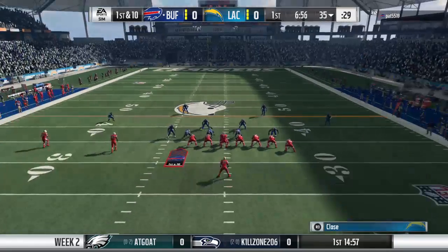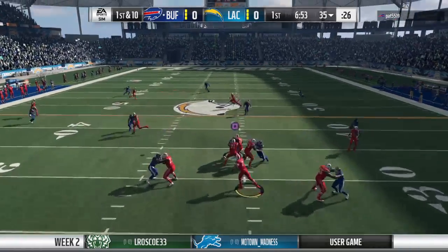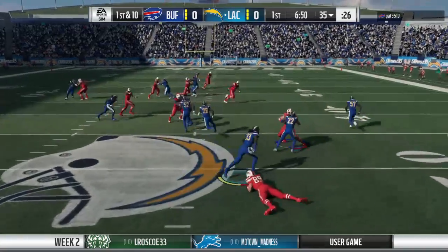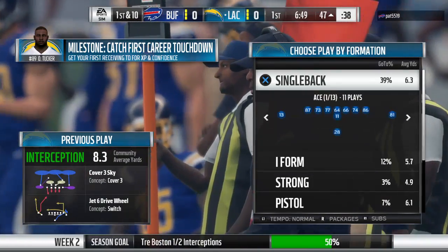The defensive line disperses a little bit here, maybe expecting a pass. On 1st and 10, it's Roethlisberger. And he fires one that's intercepted. Picked off by Trey Boston. And he'll return this ball across midfield to the 47-yard line.